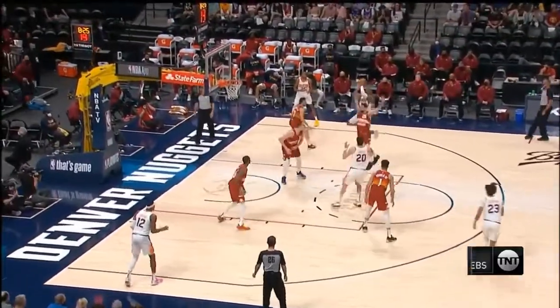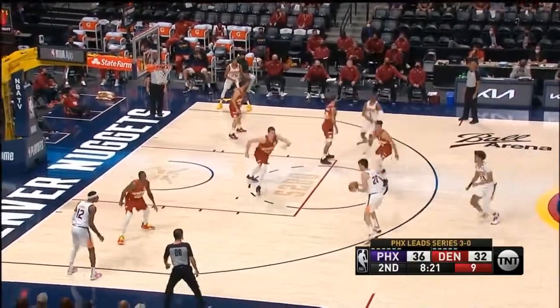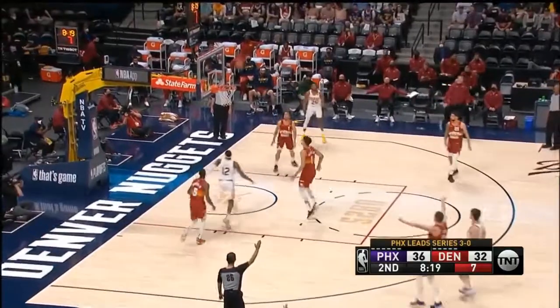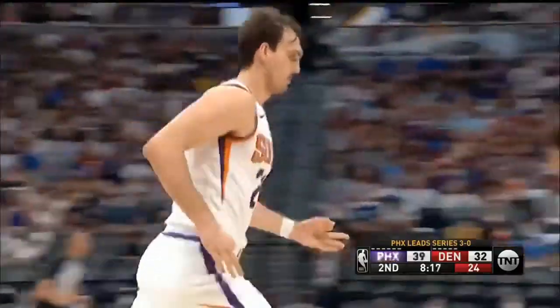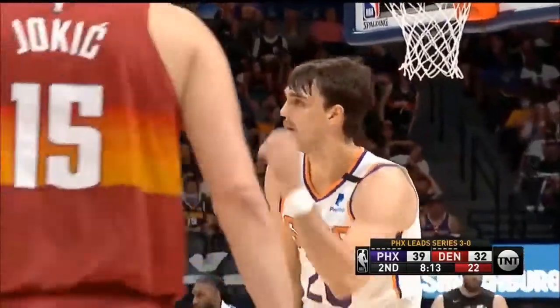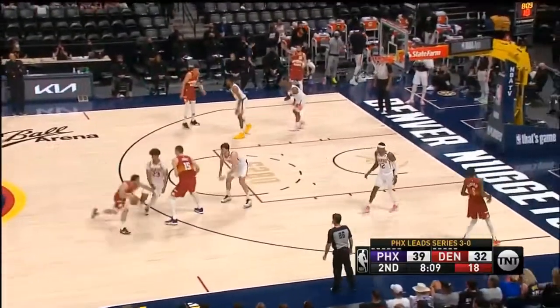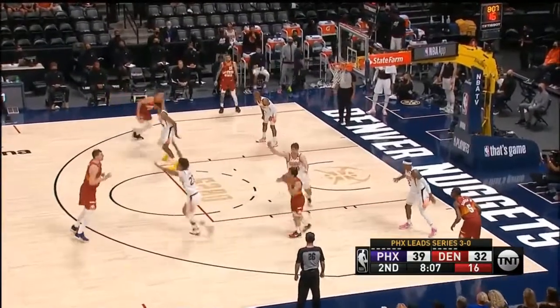Paul scraping his way free. Kicks it off to Johnson. Back to Chris. Saric, step back 3, Jokic calls, and Saric will put down a 3. So off the bench, they've gotten 3 threes, 2 by Johnson and 1 by Saric. 14 points off the bench here for Monty Williams.